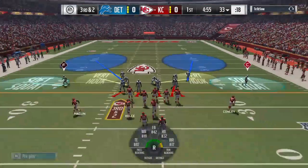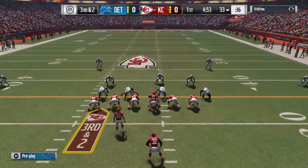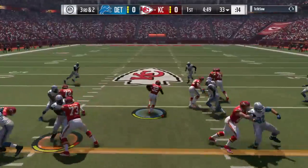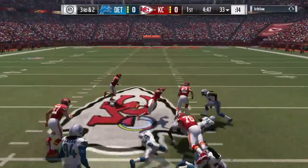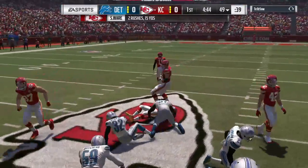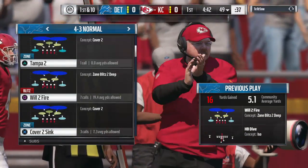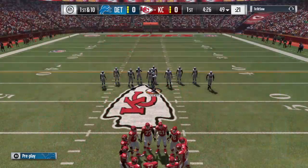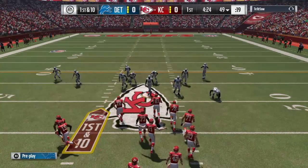This is 3rd and 2. They run again with Ware. And he will have the first down as he's brought down up near midfield. It's a pickup of 16 there, and it'll lead to a new set of downs. So the run moves the chains, and here we go on first down.